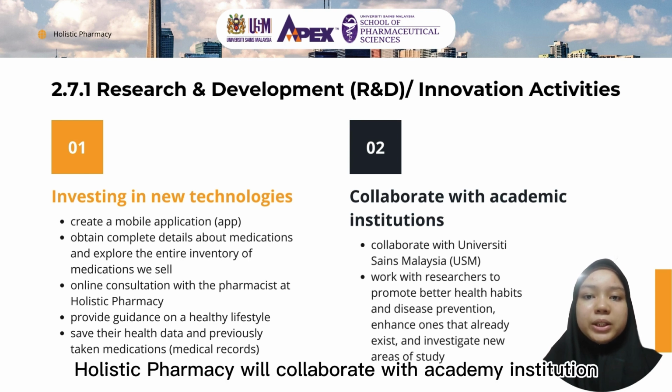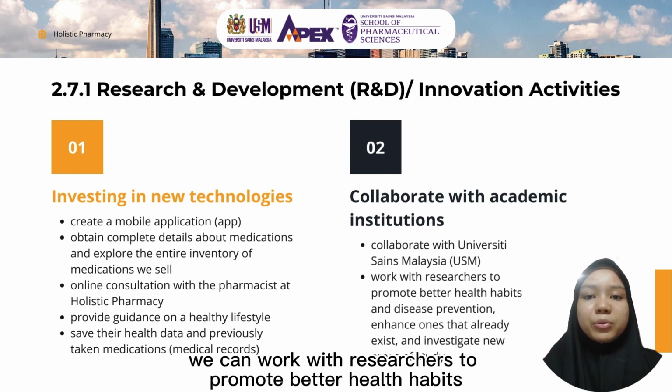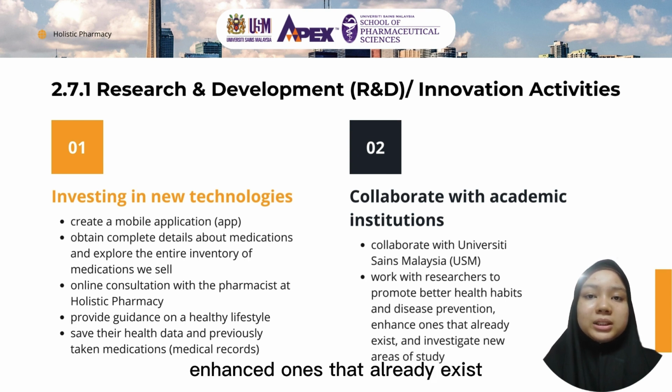Secondly, holistic pharmacy will collaborate with academic institutions. We intend to collaborate with Universiti Sains Malaysia. We can work with researchers to create new medications, enhance ones that already exist, and investigate new areas of study.